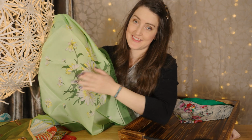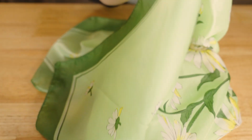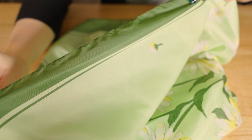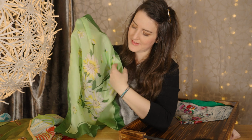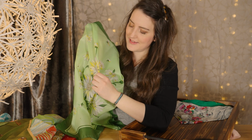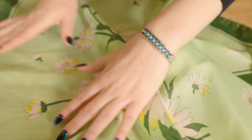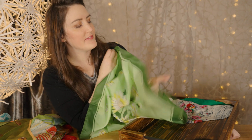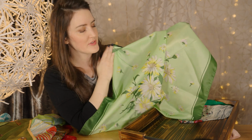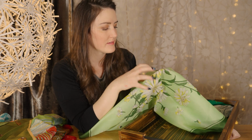It's these big green, well, white daisies on a green background. And I like the edge, how it's both a thick line and a thin line. I like how the daisies are kind of spread out, almost like a bouquet was placed in the center of the scarf and then just moved outwards from there. And it's just a really happy scarf. I feel like it's a good one for summertime. It's really lightweight too, actually, yeah.